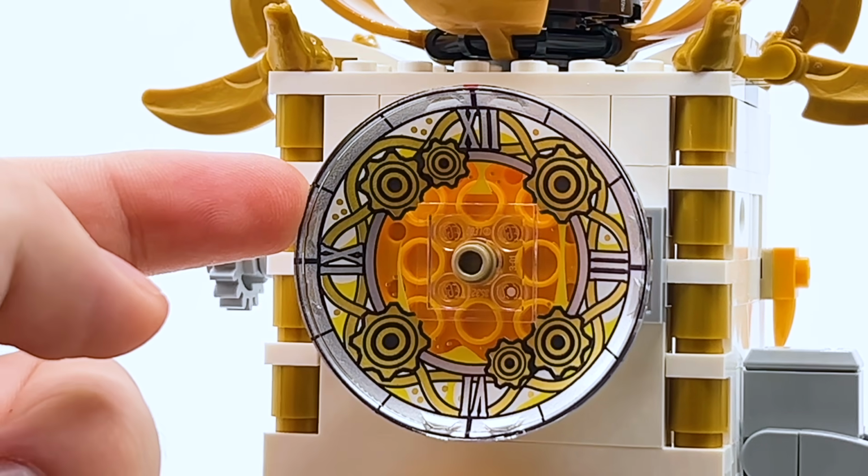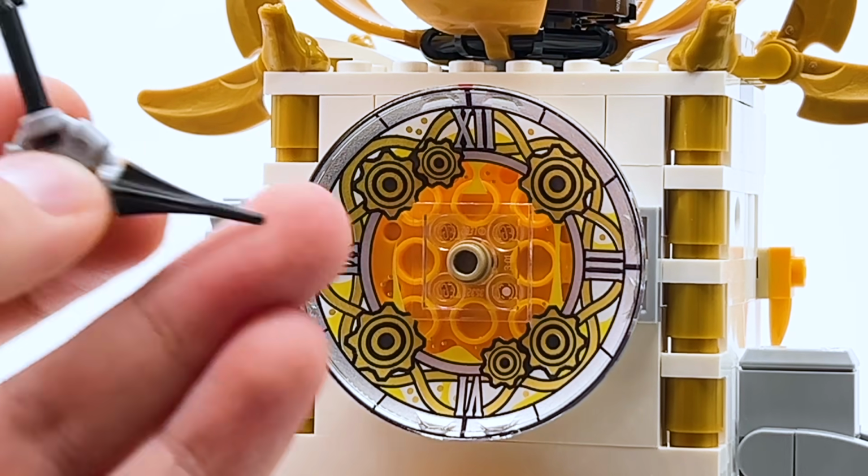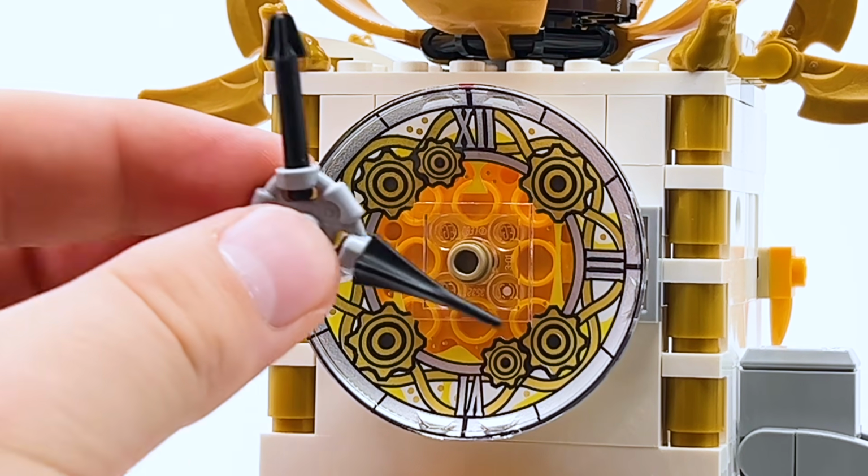I've seen the opposite side printed before, but never the underside. And that's really, really neat. It's kind of just like this piece in a different context that I've never seen before.